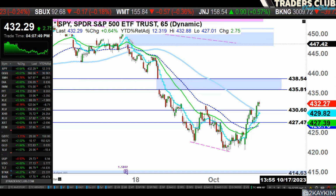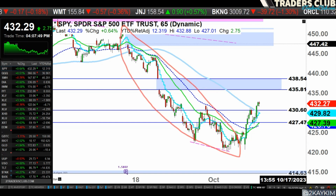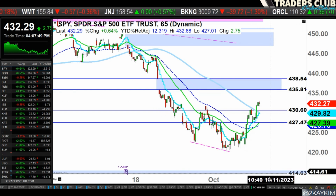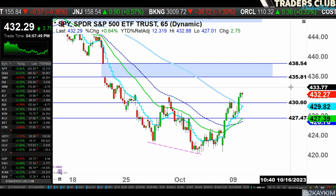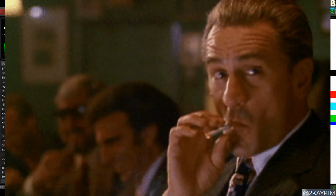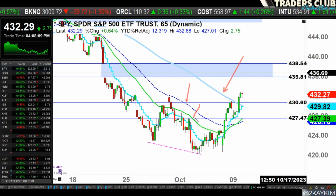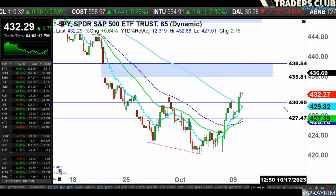This is the first time since this entire decline, since the middle of September, that bulls were able to get above all the moving averages here. You can see the long-term moving average there, the mid-term moving average here, the short-term moving average there, and obviously the micro term that has been fully reprogrammed to support the buyers. So as long as we stay above some of these moving averages, we do want to give the benefit of the doubt to the buyers.